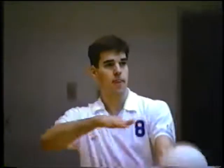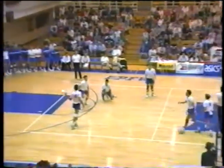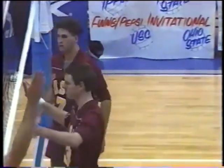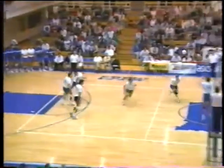Tom Junkie now serving. Greenbaum out to Devaney, who puts that one away. Greenbaum will get the assist. Leon Devaney will go back to serve. He's from Hawaii. He's a long ways from home. He wants to go back to the NCAA finals this year.